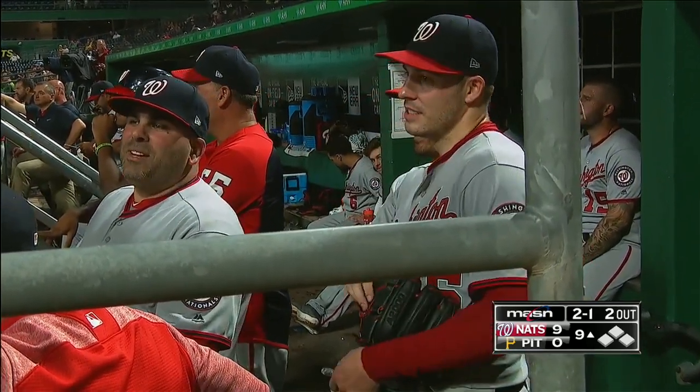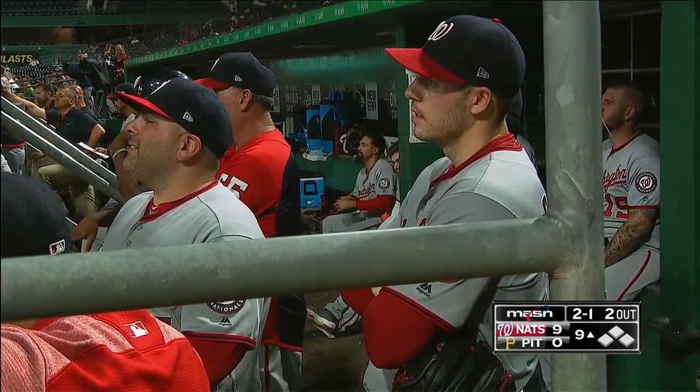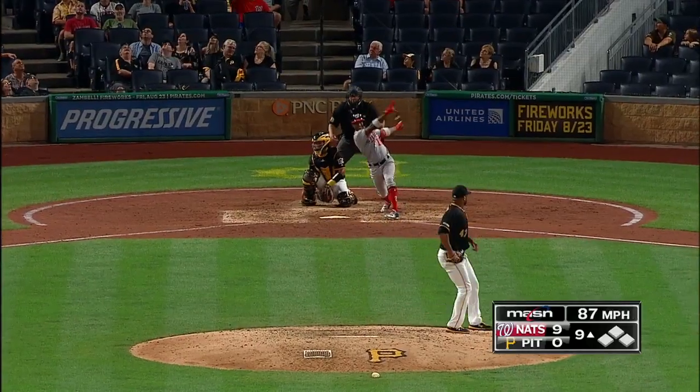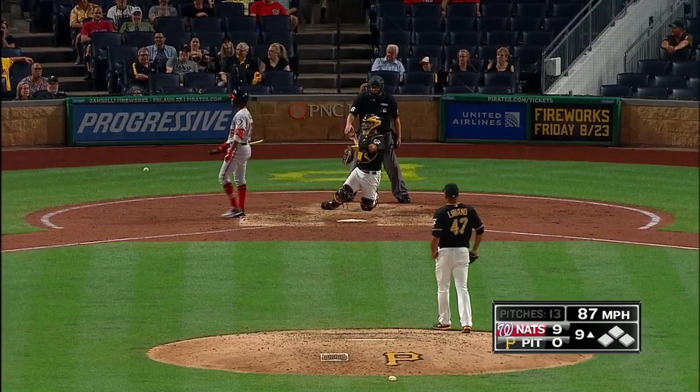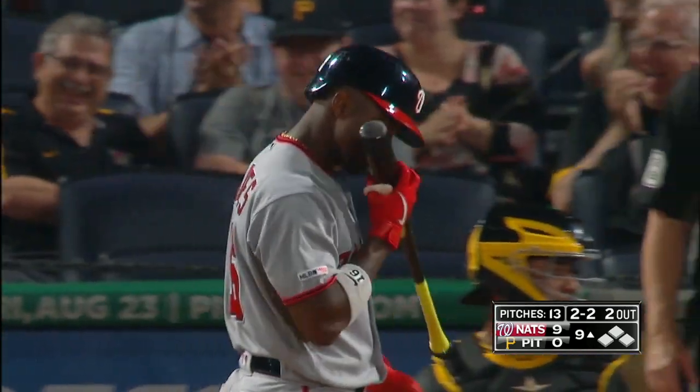All of a sudden the slider that it took him a couple innings to get a feel for was there. Fastball, first pitch, strike, get to the slider. Just a well executed evening tonight. But a 6-run 3rd will help you every time. Some run support.